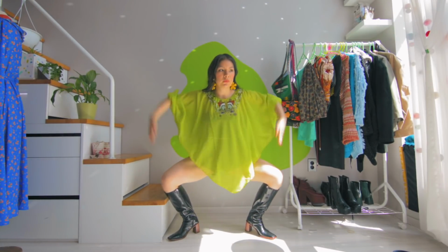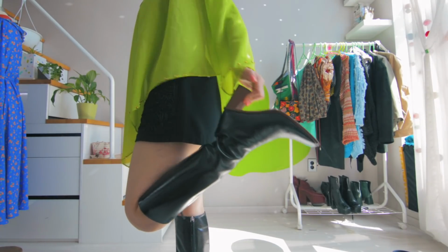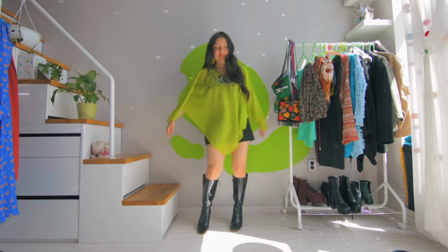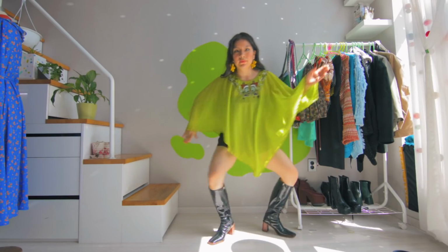I love the fact that all it really is, is just a regular all black outfit, right? But then you add in this super huge pop of color and it makes it so freaking cool, makes the outfit super unique, and it's so much fun. Yay! Okay, so now let's see how I style the second one.